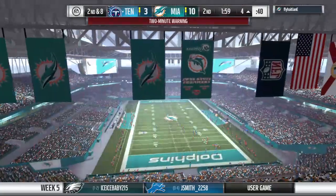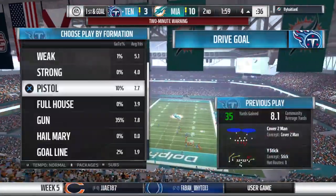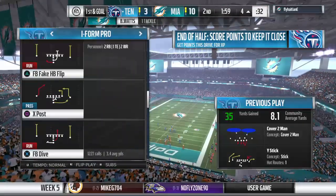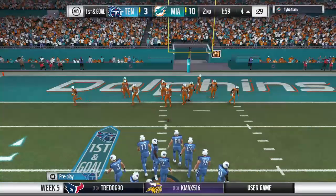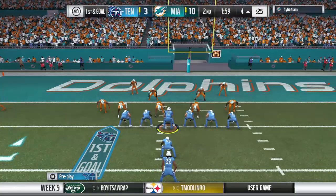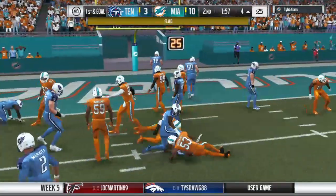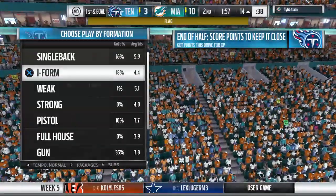And they do get him down, but not before he reaches the 4-yard line. In the red zone this time. They'll try to run it in with Murray. And he'll get this one back to the 5-yard line, but no further than that.